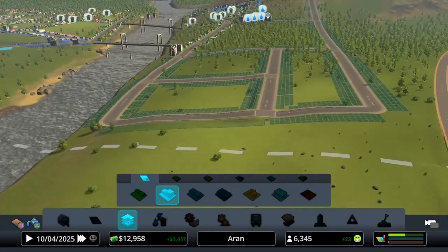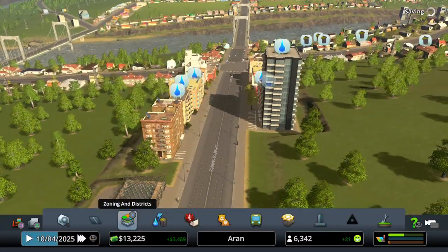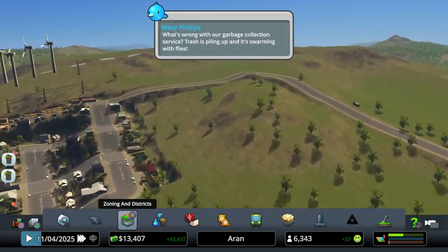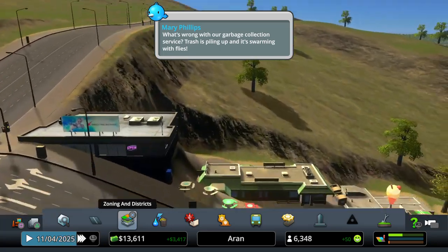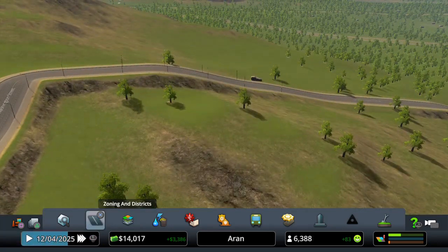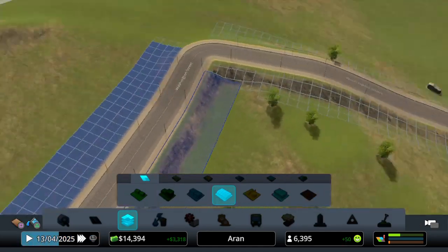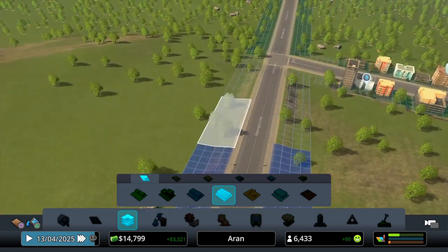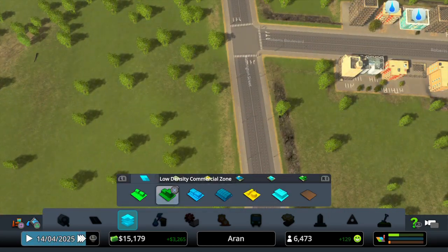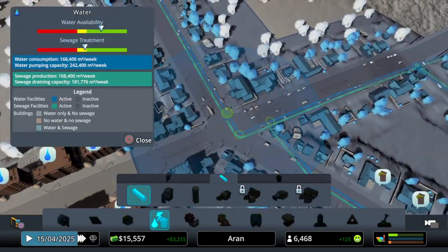Those could be commercial office buildings or high density, or they could be factories. I'm not sure. See, these are what I'm talking about. These tend to cluster a lot easier, closer together. This is going to be high density commercial. That's going to be an apartment, by the way. I forgot I need to put water through here.